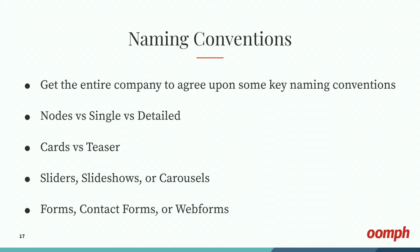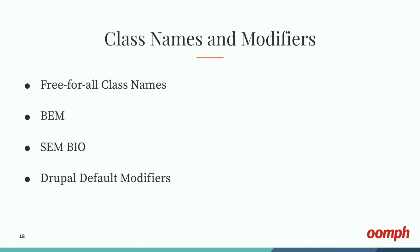These are the things I'm bringing to my team. Like, am I the only one worrying about these? We have internally decided on title, not header. That's about it. So, class names and modifiers, you get the free for all. If you're the only one on the team, it works.